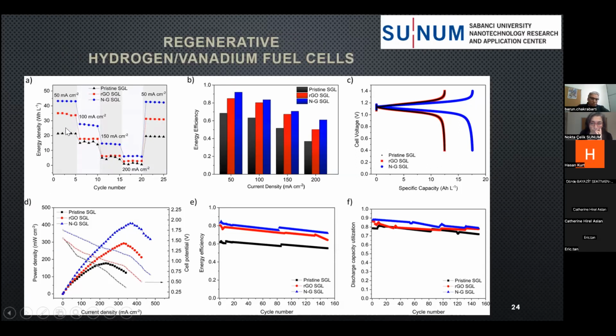So we did some comparison at different cycles and applying different current densities, almost like as done in standard battery testing. We showed that the energy density for nitrogen doped graphene is quite good, and it recovers after 200 milliamp per centimeter square. You go back to 50 milliamp per centimeter square, you can almost get the same energy capacity.